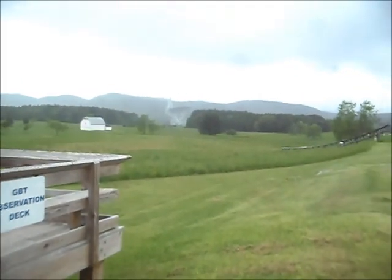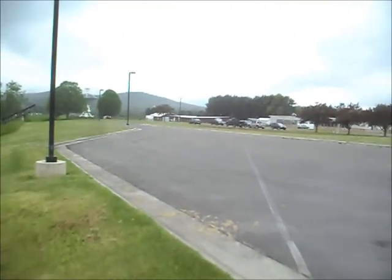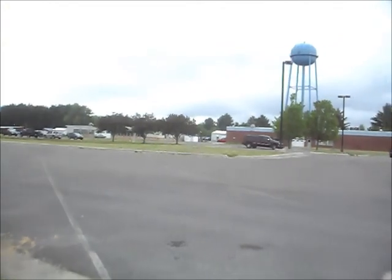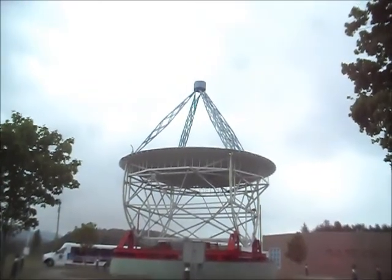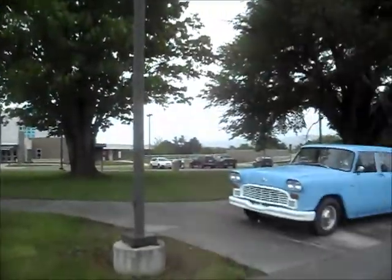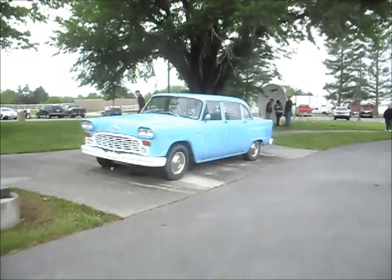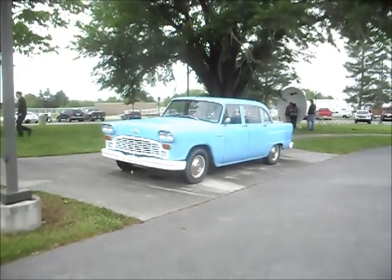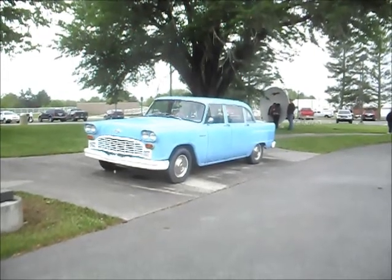This is the only location we can take pictures from because of radio interference from cameras. Even something this small will cause problems. The original radio telescope, and over here we have a Checker Motor Company car. They used these because they were diesel in the early days, so there's no electrical interference from the spark plugs. It doesn't have spark plugs.